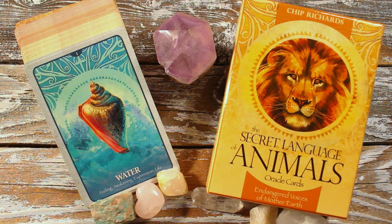So for today, we are getting right into this, and we are reviewing Chip Richards' The Secret Language of Animals Oracle cards, Endangered Voices of Mother Earth. Now, this is one of my absolute favorite Oracle decks for so many reasons, and I've been so excited to share this deck with you guys. So right off the bat, of course, it is covering endangered animal species, so animal species that are going extinct or that are currently endangered and really need our help.